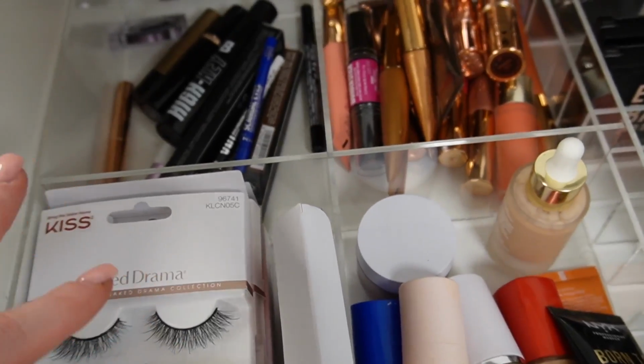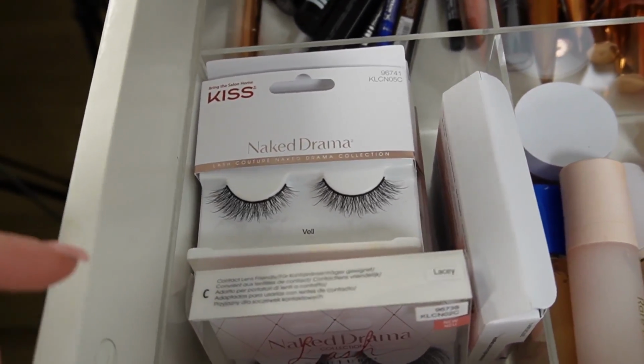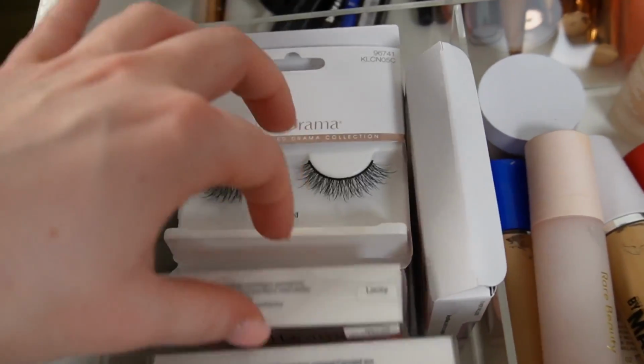And then this little section is looking a lot neater as well. So I've put all of my lashes in this first compartment. As you can see, I am a Kiss lashes girl through and through. I just love Kiss. They do the best lashes.